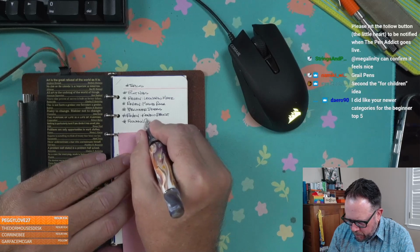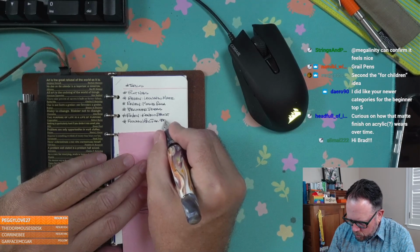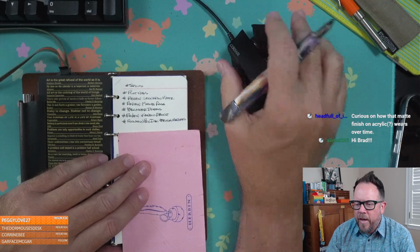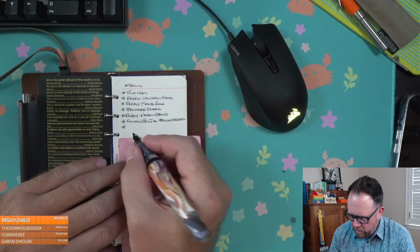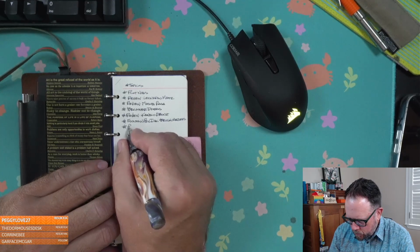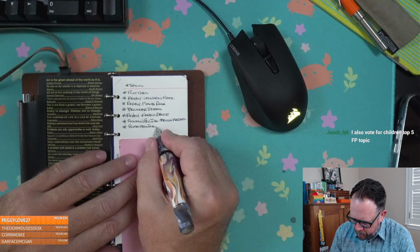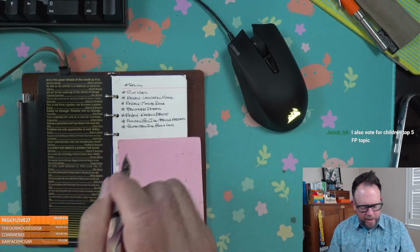There are fountain pen ink brush markers. Let's see. Advantages, disadvantages of pigmented ink. That's a good one. I don't think we've done a dedicated pigmented post. If we have, it's been a long time. I will say I had a little trouble. I had to do some extra cleaning on my Lamy.